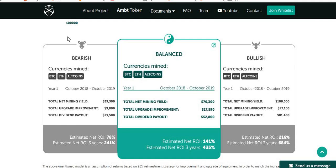So if we look at the balanced, if you had 100,000 tokens, your total mining yield, this is over a year, from October 2018 to October 2019, your total dividend payouts would be $52,800. They're expecting a net ROI of 141%, and the estimated net ROI over 3 years is 435%. Now, there's a lot of ways to look at this.